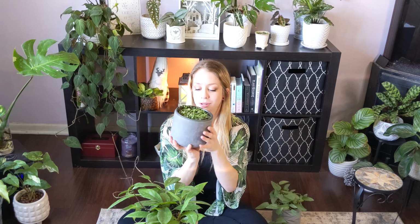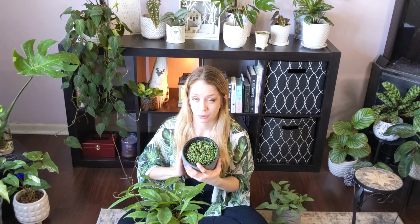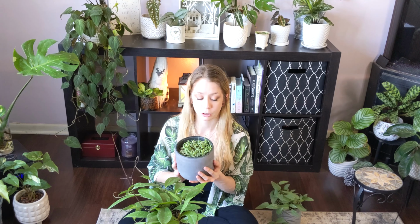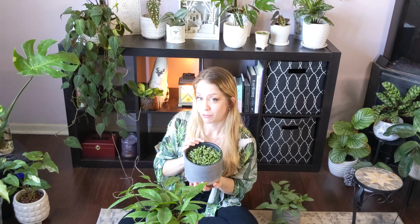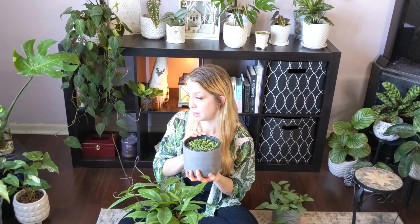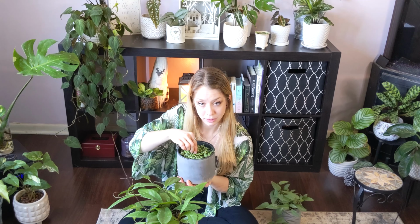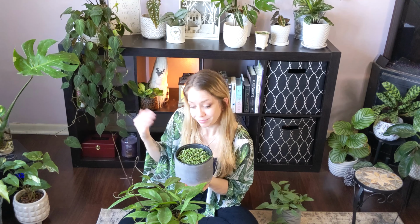Variegated string of pearls are relatively easy to care for, in my opinion. I know people have difficulties sometimes, and I definitely did. I'm not saying I was perfect at caring for a string of pearls or even variegated string of pearls in the beginning, but I learned to not water them unless they're squishy. It's been working for me, and if anything hasn't been working for you guys and you want to try that and you didn't know that you just wait till they're squishy to water them, then now you know.